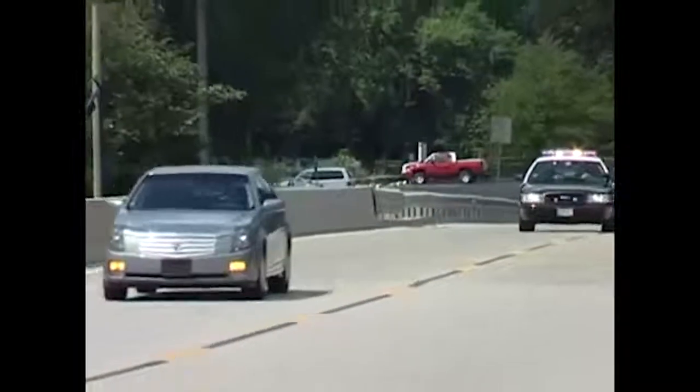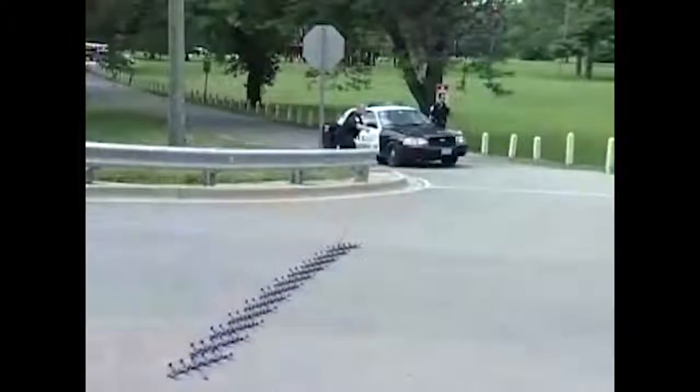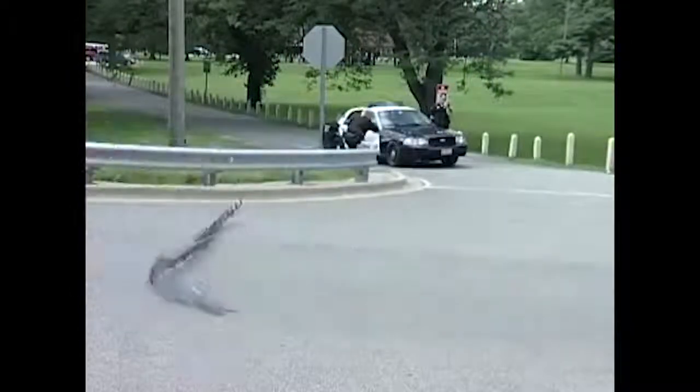During a police chase, the spikes are extended across the road by an officer at a location the target vehicle is expected to pass. When the vehicle's tires contact the device, the spikes will puncture the tires and hopefully stop the vehicle.